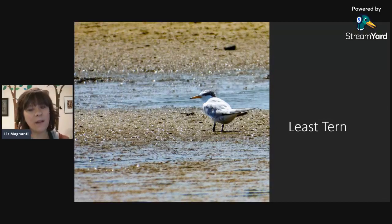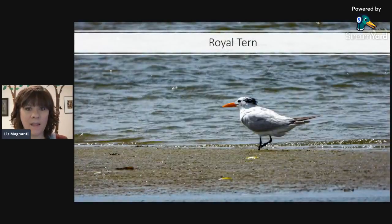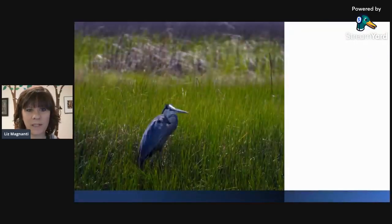Every once in a while, there'll be a least tern that flows into the area. We mostly have Caspian terns and common terns, but this least tern you can find more around the coastline. And then I also saw this one, which was a lot larger. This is called a royal tern, which was a new bird for me as well, which was pretty exciting.